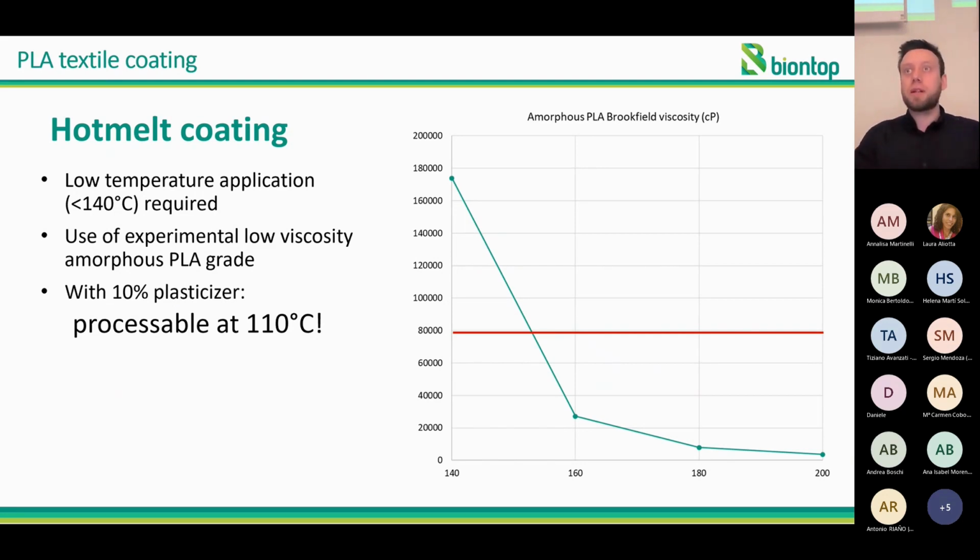So this is a grade that starts to melt already at 60 degrees. And then we added 10% plasticizer to it as well. And then once again, you can see a graph here of this experimental PLA grade. You see without plasticizer, still we have a processing temperature of about 160, 150 degrees, which was too high. But once we added 10% plasticizer, thanks to the lower melting processing and also the improved flexibility, we could in the end process this material at only 110 degrees, allowing it to coat it on a PLA fabric without damaging this fabric whatsoever.